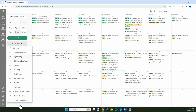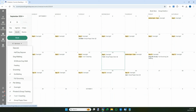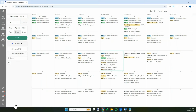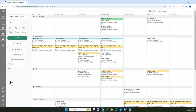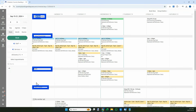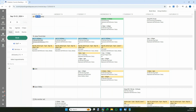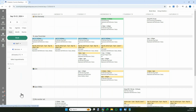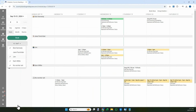You can narrow down the type of services. You can also narrow down whether it's upcoming or completed or so on. As you go down the scale of the different types of calendar systems, more data starts to appear. Let's look at the weekly view, for example. These are my employees and what they're up to for the current week, which you can switch between weeks quite quickly. In this case, I can narrow it down by staff as well.